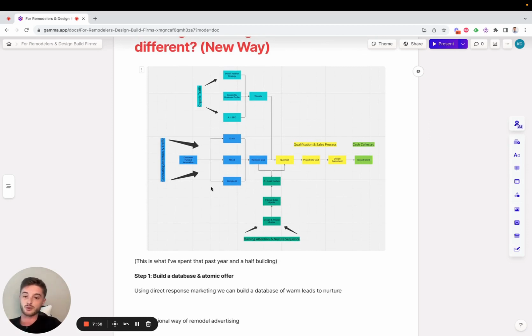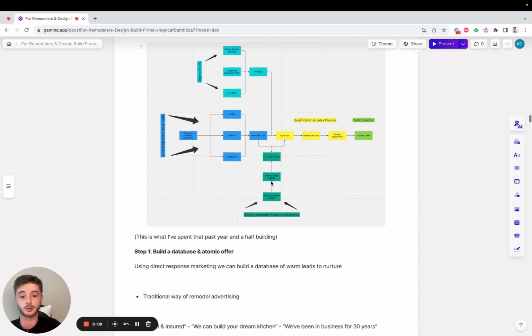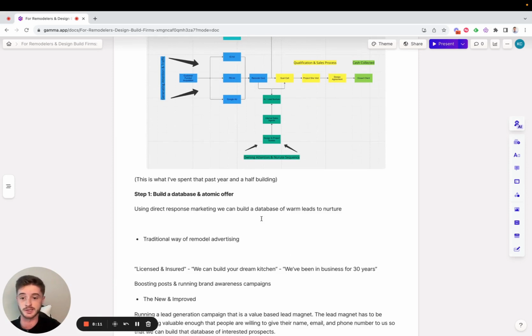And you see, guys, really what this is about is creating attention and traffic, owning that attention and the nurture sequence, the qualification and sales process, and then the cash collected. All right. And so really where most people mess up is they don't even know how to first generate that attention and traffic. All right. And then even worse, they don't know how to actually own those leads, that attention.